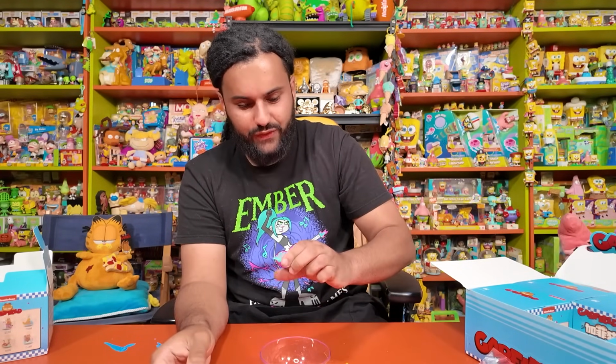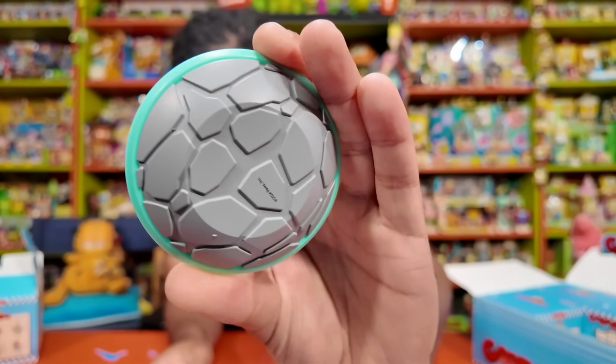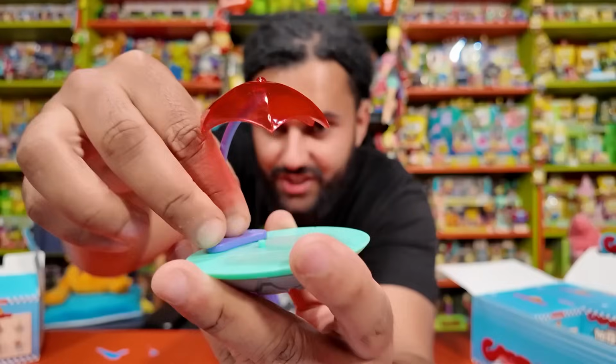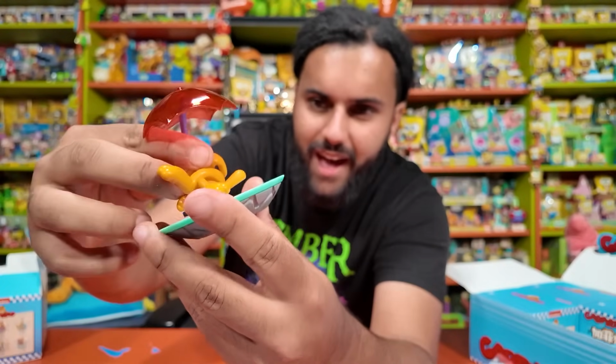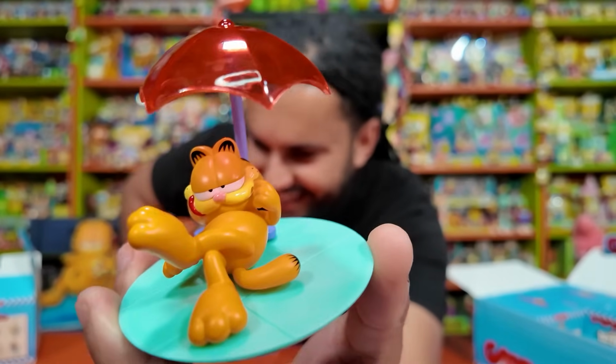All right, so let's go ahead and do this. So the base is leveled, so it sits flat, and on the bottom it even has all these concrete-like, earth-looking squares, so even from the bottom it looks okay. We're gonna install this umbrella just like so. And then where does Garfield go though? Okay, so there's a little spot in his back you can actually mount him in there. Oh my gosh, that's so good.